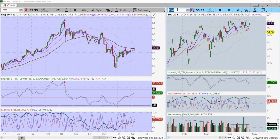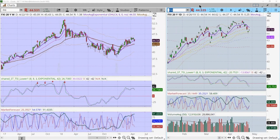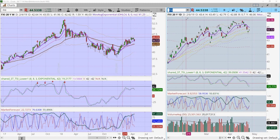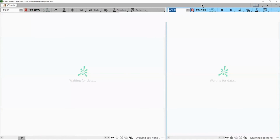Now, are you tracking any China funds? Yeah, I have FXI and ASHR. I am almost daily checking, and they had a pullback. ASHR is basically the mainland China index, and FXI is the Hong Kong index. ASHR, there we go. It's very liquid, so that's the one you can really touch. So there's a little bit of international information for you.